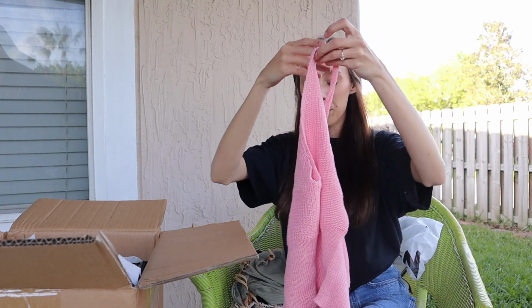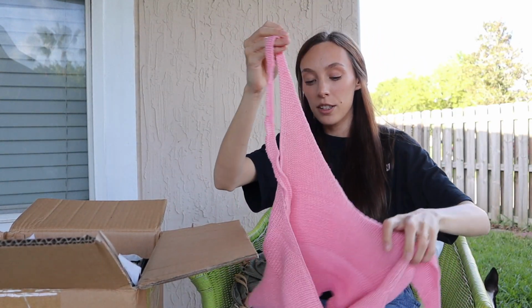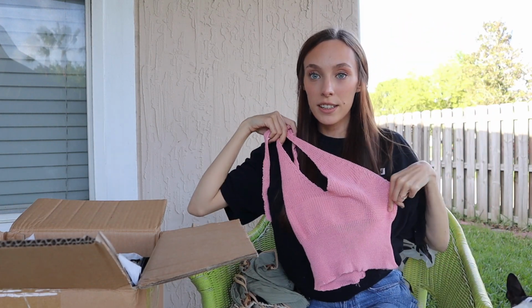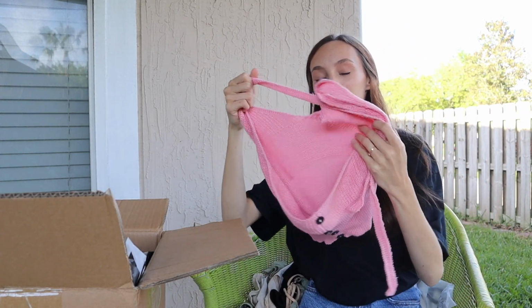Okay, this is gonna be super cute. It has these buttons on the back. It's knit, it could be a perfect bathing suit cover up. You can even wear this with jeans. Now, I do think this is honestly gonna be a staple in my summertime.